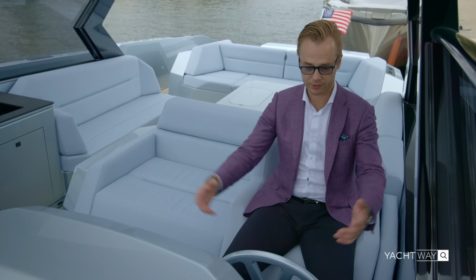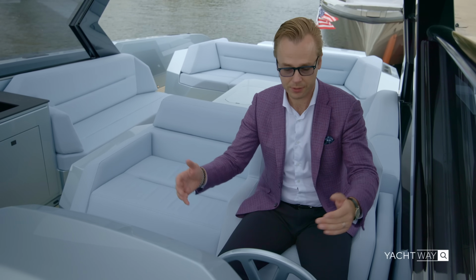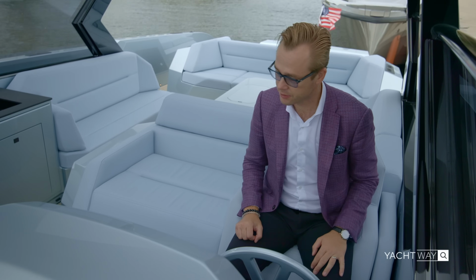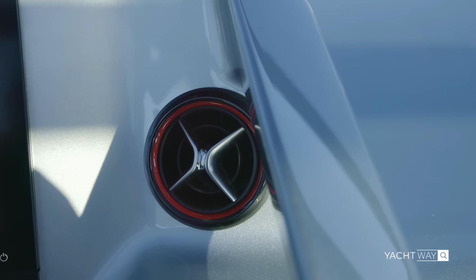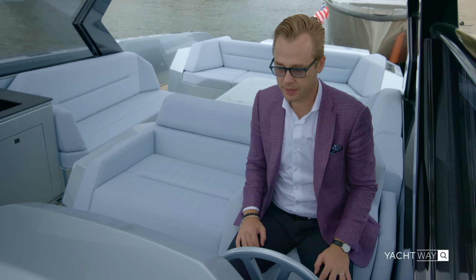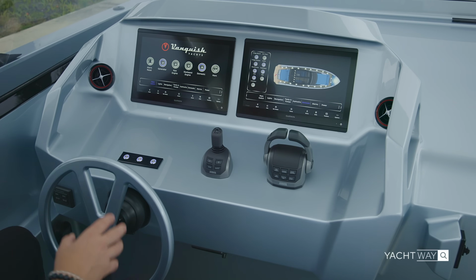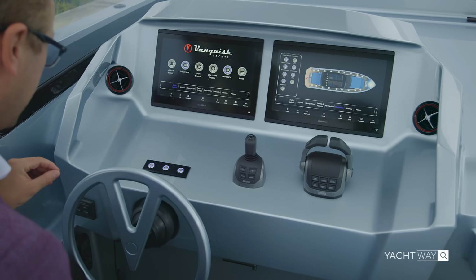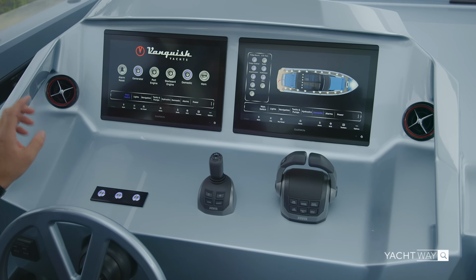Absolutely amazing. And everything is right here at your fingertips. Also, one of the very great things about this helm station, again giving you extra comfort when you're on the way or when you're captaining this boat, you have these AC grills, one on either side, giving you plenty of cool air while you're cruising, even during the hottest summer days. Now, Vanquish has gone a great distance to make sure that every single detail in this boat is beyond perfect.